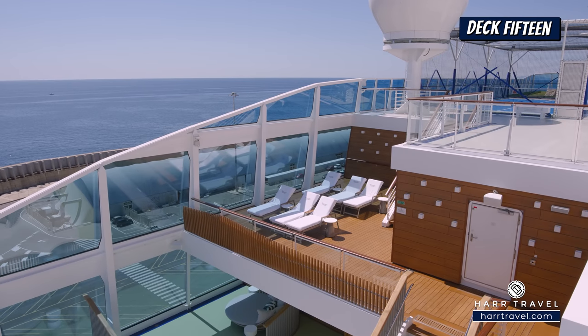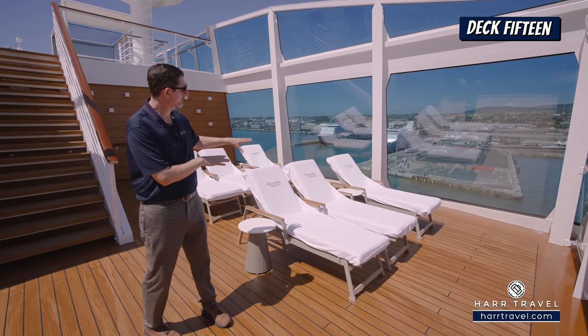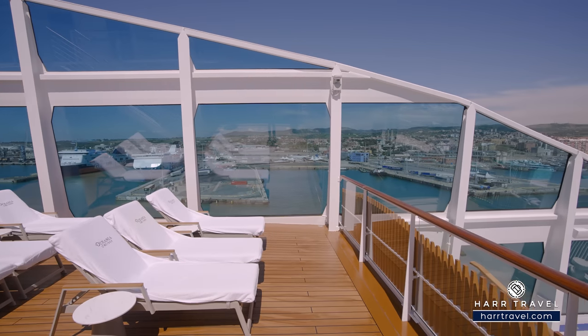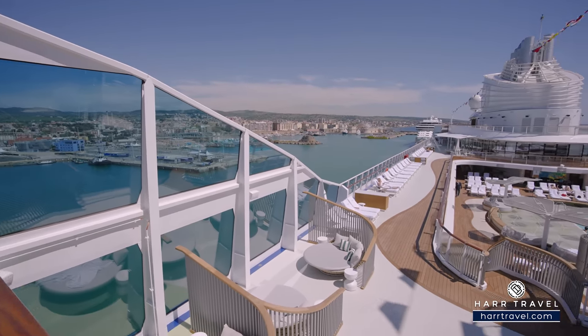Nestled on the side, tucked above the pool deck on deck 15, you're gonna find several seating areas here where you can get those sun loungers. There's gonna be six on this side, six on the other. I find that these oftentimes aren't found. It's a great place to tuck away.